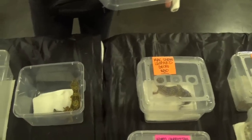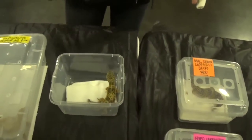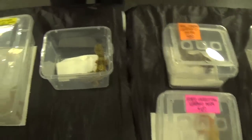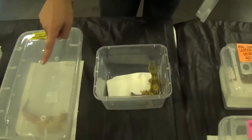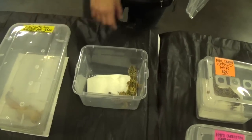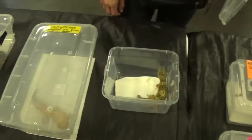And she lived in a tub this big her whole entire life with nothing in it, not even paper towels, no water bowl, no calcium. So we went and scooped her up, paid full price for her, and then she ended up breeding with the giant and had all normal yellow. There was one hypo from this boy and then a blizzard. Just one little perfect baby blizzard.